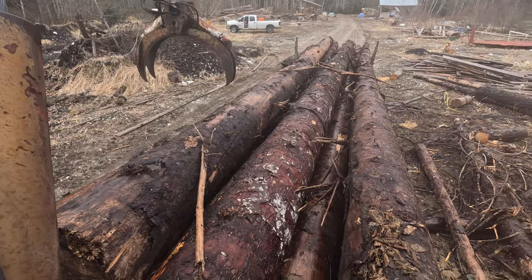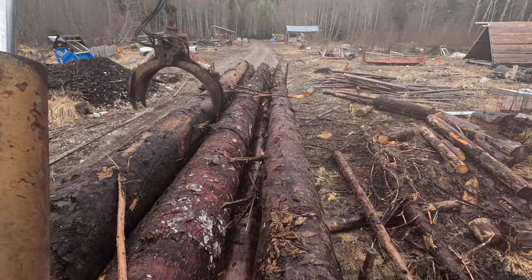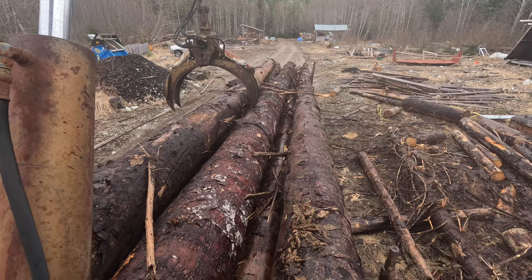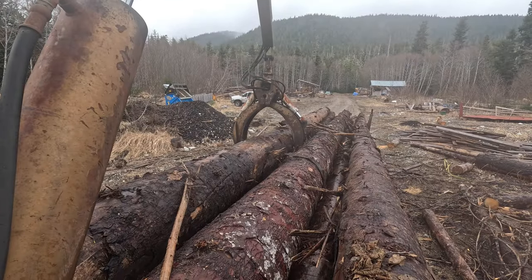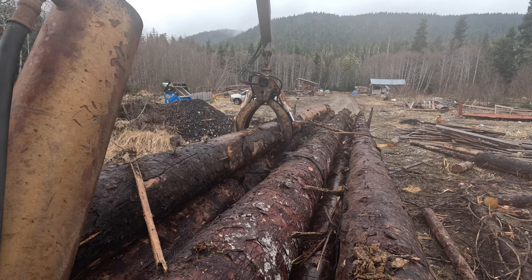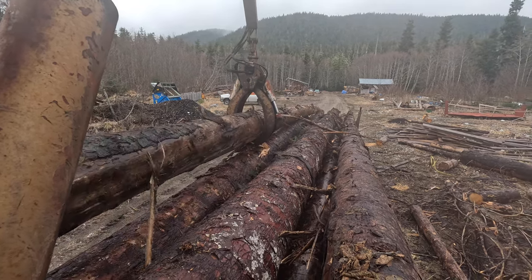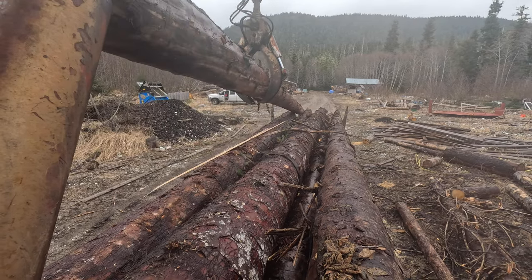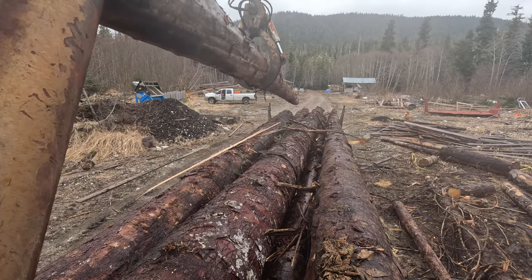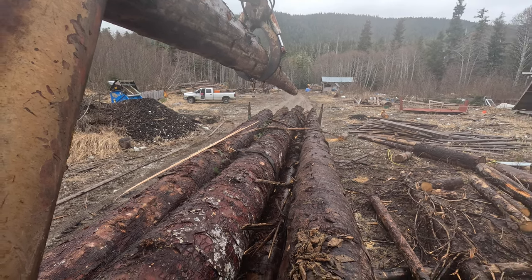A couple picks here. The unloading is fairly straightforward. Kind of repetitive, so go ahead and show it to you. Oops. Well, the unloading is pretty easy compared to loading up. You just pick it up. There's a heel boom that holds one end of the butt. You pick the log up. Bring it on over.